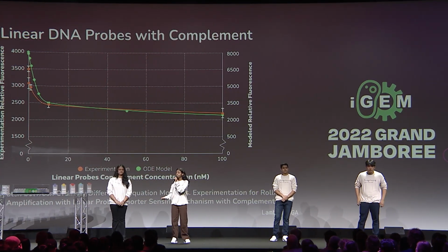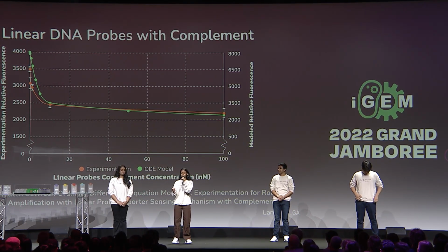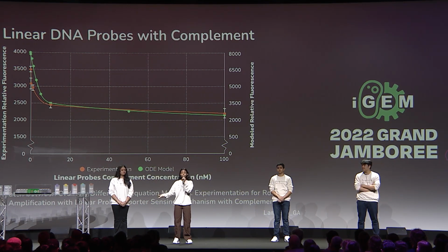After we visualized our product, we needed to quantify it. To test the efficiency of our linear probe's mechanism, we isolated the middle sequence of the padlock so as to minimize confounding variables from the rolling circle product. We observe a statistically significant decrease in fluorescence.